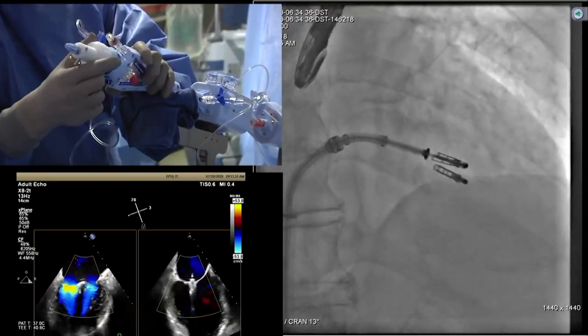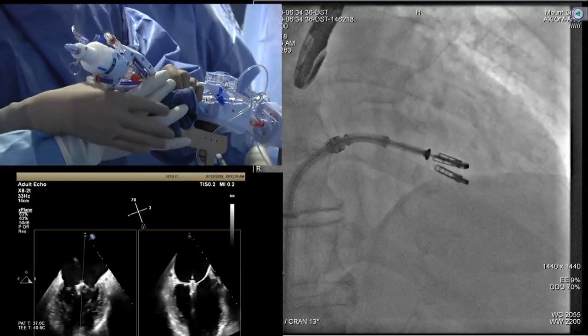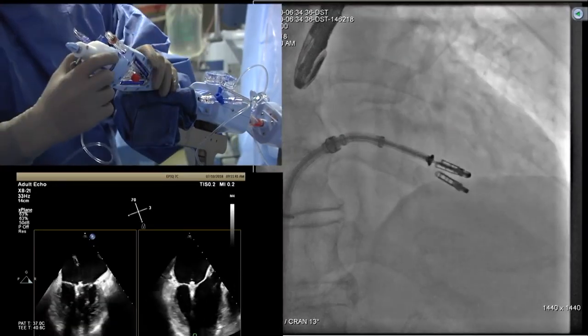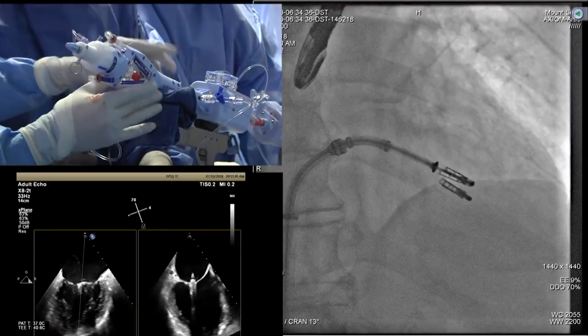Good. I cannot close anymore. Okay, this is very good. Nice. The grasp is very good. Okay. Now show the full color.